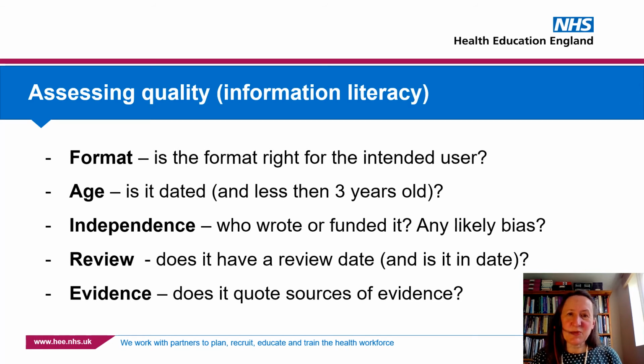If it's more than 3 years old, then it's likely to be out of date. There will be some things, for example, resources on bereavement, which, unless addresses have changed, will still be fine to use after 3 years. But many resources do date very quickly in terms of patient information. So is it dated, and is it less than 3 years old?